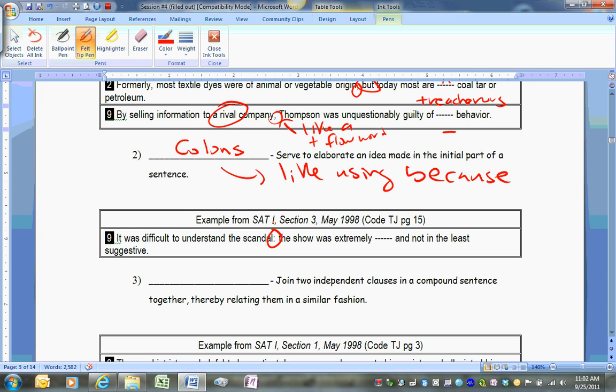Because the show was... And what would you say? If it was difficult to understand, the show was extremely... Provocative could be stimulating, but I would say the show's extremely... Complicated. Or confusing. Or perplexing. Words like that would work. And it also is not suggestive, so it's very good to focus on that to enhance your understanding of the sentence.